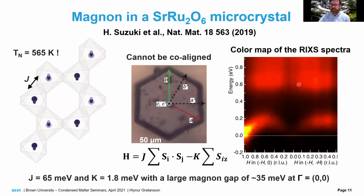So this is our data here. What I'm showing you is the RIXS energy loss as a function of momentum. And just like in the cartoon before, you have these high energy dd excitations, orbital excitations. Here's a gap. So there's nothing happening in the system. Everything, the charge degrees of freedom, are frozen. And then you have the magnon appearing. Here's the magnetic Bragg peak. And then it disperses towards the highest energy here, almost 200 meV, and then goes back towards 0 at gamma.